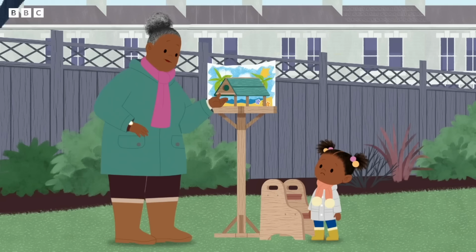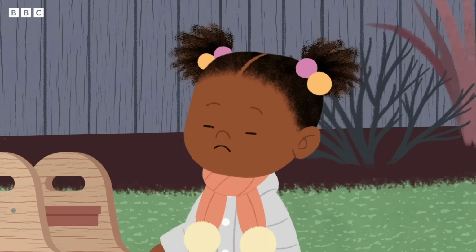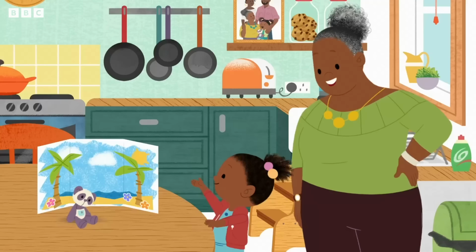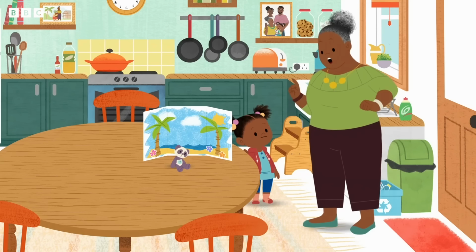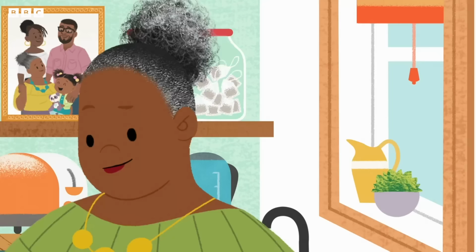But the swallows will still find it too chilly out here. I know. It's much warmer in Gran Gran's kitchen, Panda. The swallows can come in here. Birds migrate for other reasons too, Jojo. They might look for more food or somewhere safe to lay their eggs. Why don't we keep your holiday until the swallows come back in spring? They can enjoy it then. But that's ages away.